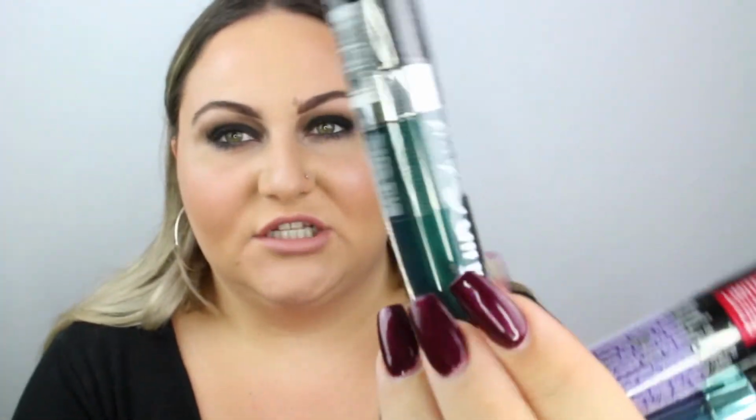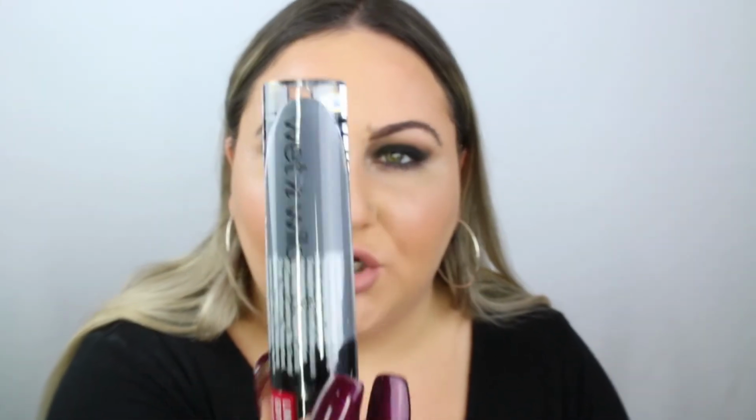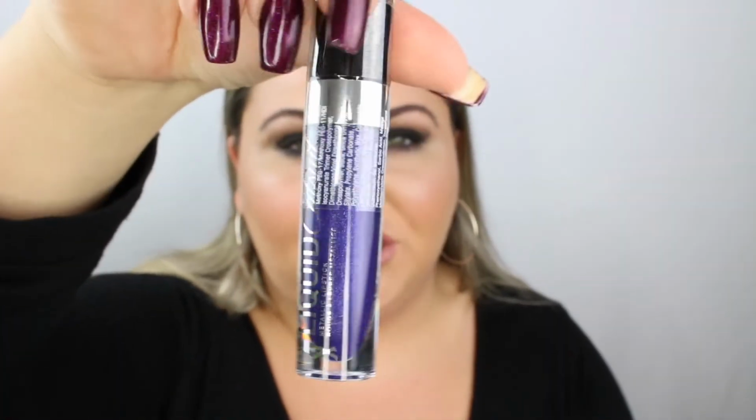There's a really nice green one I could probably use on my lid for Christmas time. A nice purple, this deep blue shimmery. This dark black one. I don't have a black liquid lipstick if I needed it for Halloween or something. A really dark gray one, and this purple shimmery one that I thought was so cute.